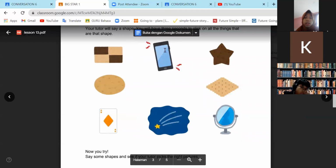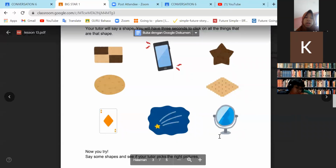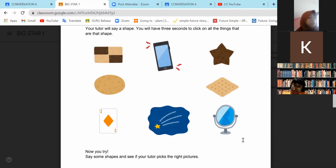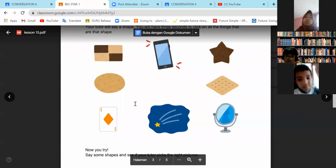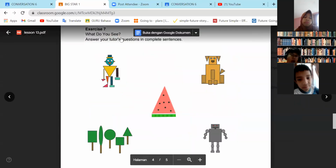I see a rectangle. Good job. I see a rectangle, right? How about this? What do you see here? I see an oval. Good job. I see an oval, right? Or you can say, I see a mirror. And what is the shape of the mirror? Or you can say, the shape is oval, right? Like that.